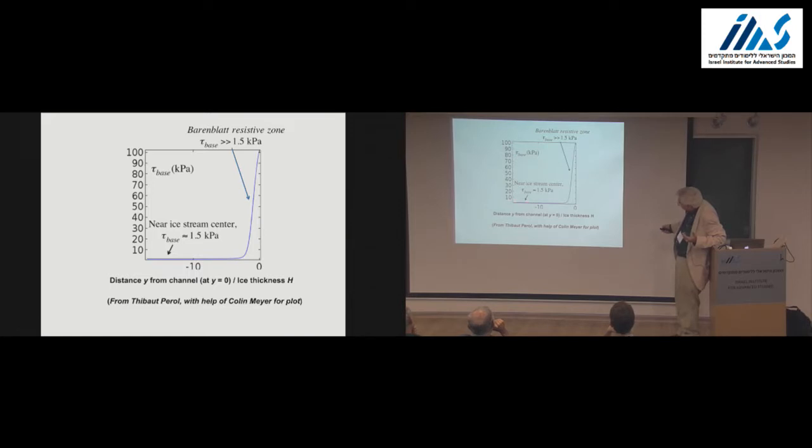But as you move away from the center and towards the margin, because of these greatly diminished fluid pore pressure and hence enhanced strength, you have a much, much higher stress needed to cause flow. So basically, this wipes out in the same way Barenblatt zones do in ordinary fracture mechanics. It wipes out what would otherwise be a singular point here and gives you a smooth solution to the problem.